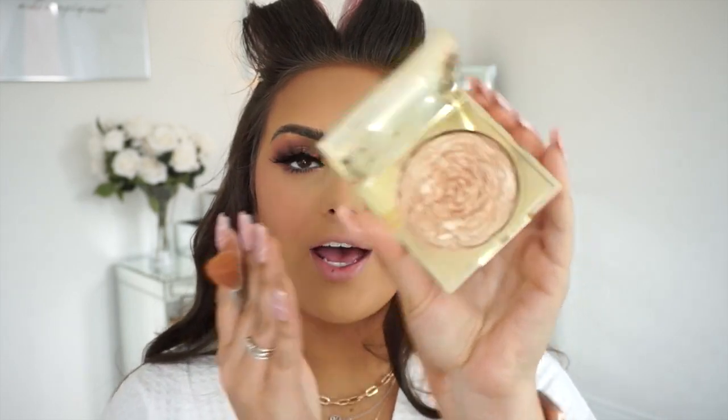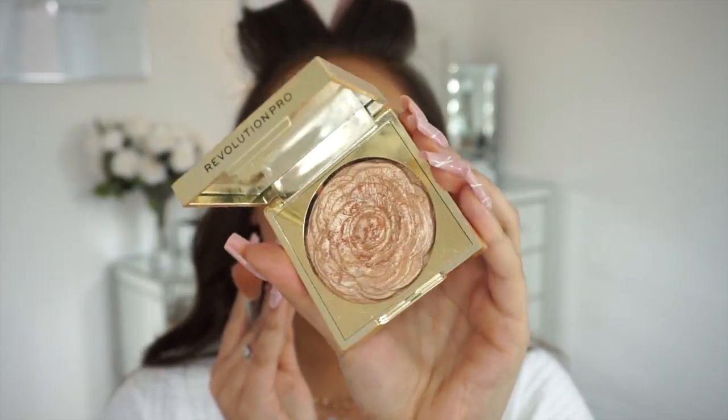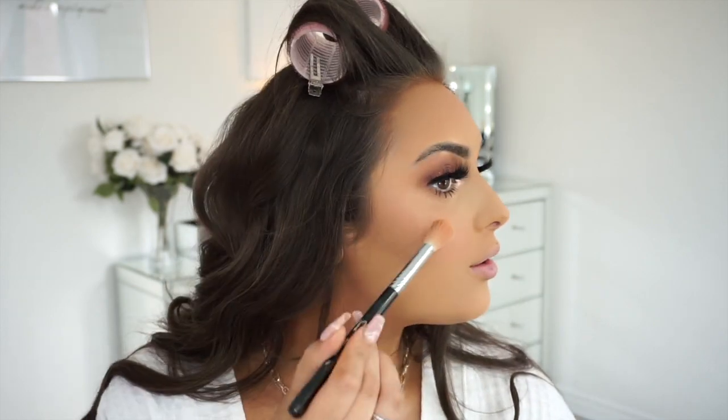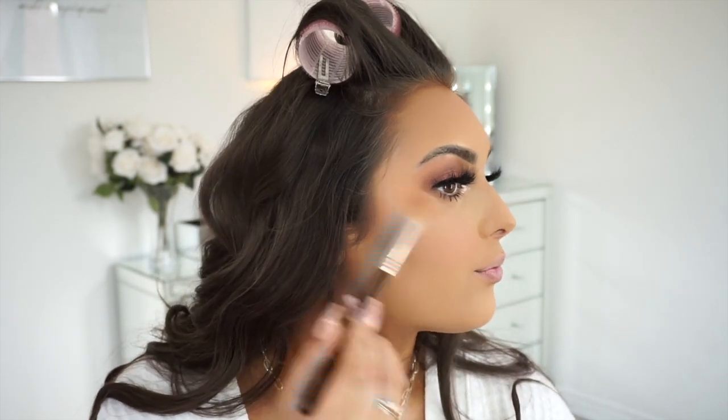And then for highlighter, I'm going to use the Revolution Luster Highlighter in the shade Golden Rose. Look how pretty this is. It's literally a rose. I just can't get over it. So I just use this brush from Sigma, and I just lightly dust it on. I go through phases with highlighter. Sometimes I love loads, sometimes I love less.